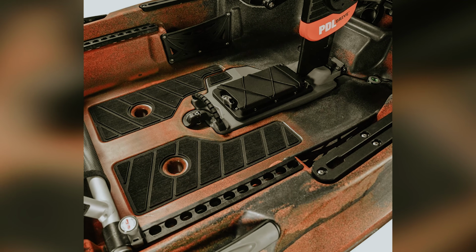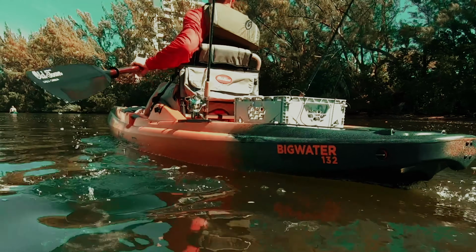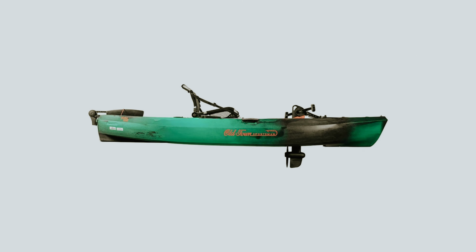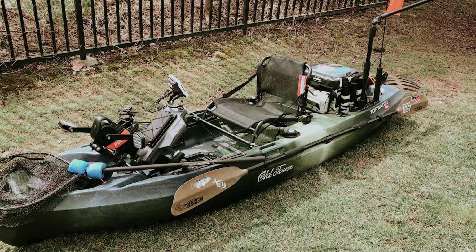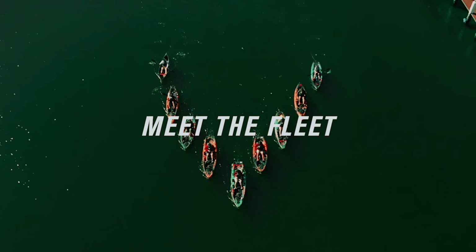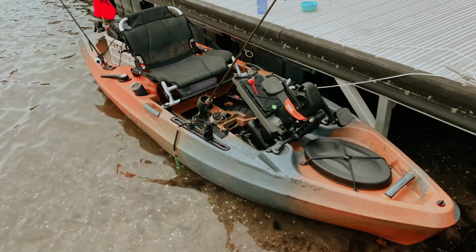The cushioned floor pads offer enhanced comfort and grip, while the included custom tackle box keeps all your fishing essentials organized and within reach. Additionally, the universal transducer mounting system makes it easy to attach your preferred fish finder, enhancing your fishing experience. You'll appreciate the premium mesh seat that provides excellent lumbar support, ensuring you stay comfortable even during long hours on the water. It adjusts to fit your leg length, promoting optimal paddling posture.